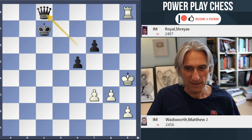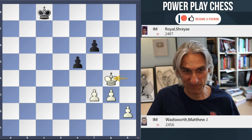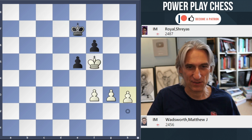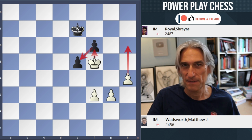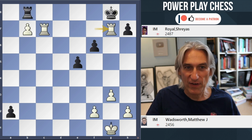And we transpose into a pawn endgame where white is a pawn up, and of course that is very, very easy to win. Well, okay, if we want to play out a few moves, we can do this and then just distract black's king with the h-pawn, take here and take here. Game over.